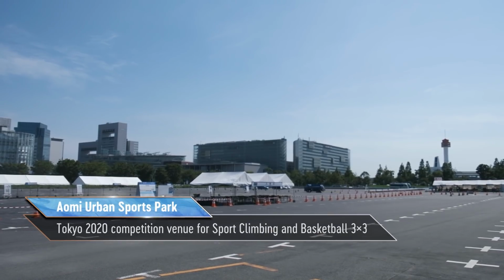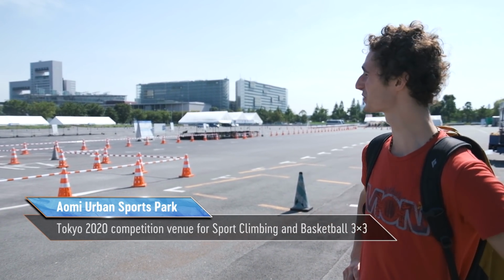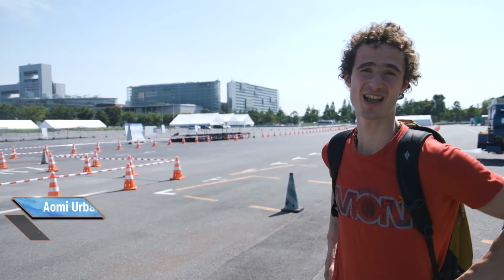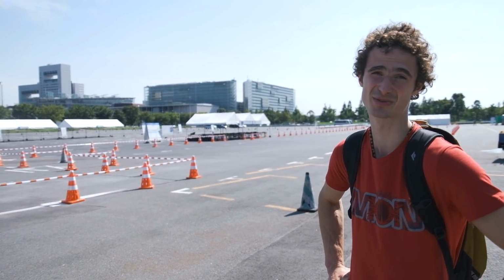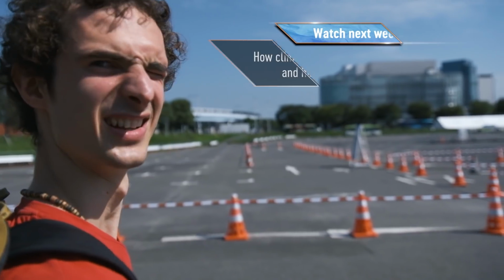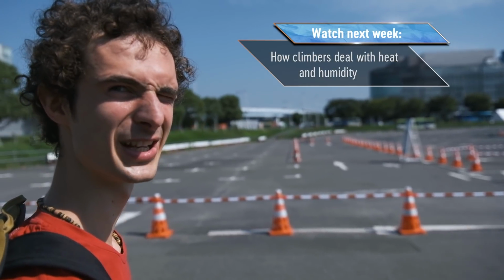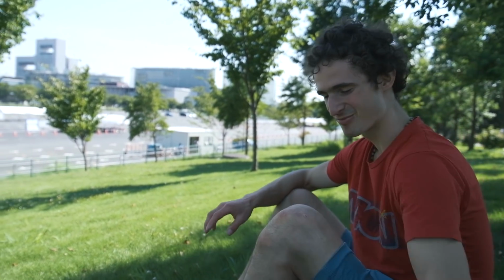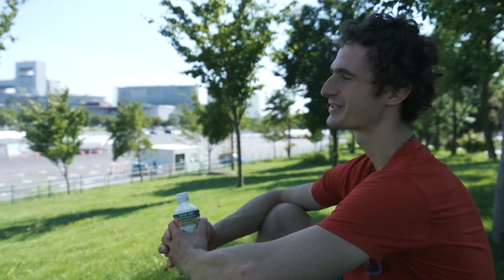Well, the place is essentially a parking lot right now. The advantage of climbing is that we don't require a huge stadium. We just need a free space, and the climbing gym can be built in a couple of days right before the Olympics. I can't really imagine climbing right now. Maybe the toughest part of the training will be getting used to this heat and humidity. Well, there's not much to see, but let's hang around a little longer, have some lunch and try to visualize the Olympic atmosphere.